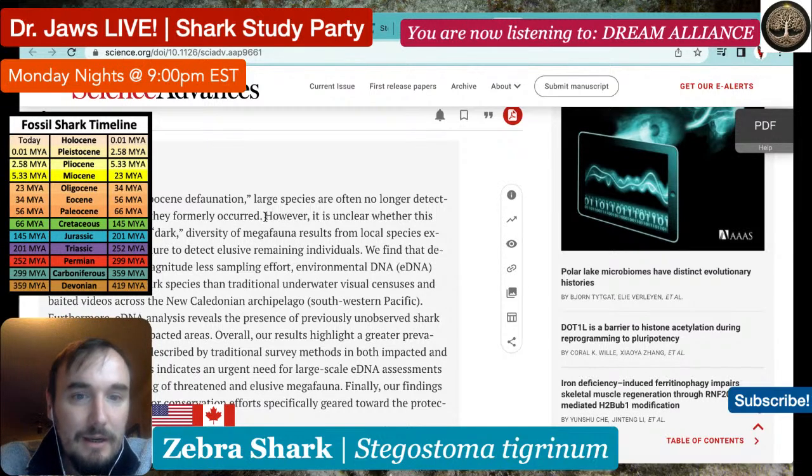So, however, it is unclear whether this apparent missing or dark diversity of megafauna results from local species extirpations or from failure to detect elusive remaining individuals. We find that despite 2 orders of magnitude less sampling effort, environmental DNA, eDNA, detects 44% more shark species than traditional underwater visual censuses and baited videos across the New Caledonian Archipelago, southwestern Pacific.